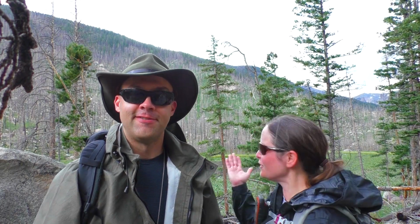Howdy, folks. Kay and I are in Rocky Mountain National Park on the trail to Cub Lake. Stay tuned to see this beautiful lake as well as our thoughts about the trail and the wildlife we get to see too. And also, you may notice that we're wearing rain gear and we still don't know that we actually need it. So stay tuned for that too.